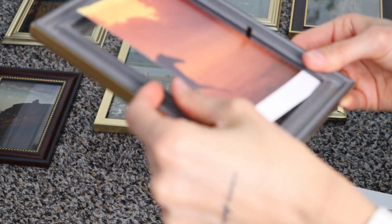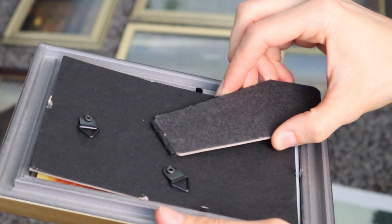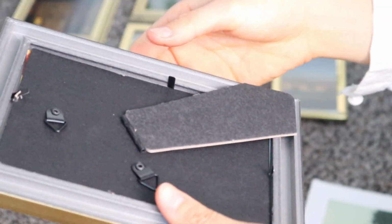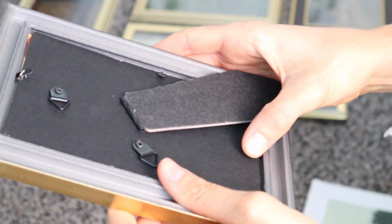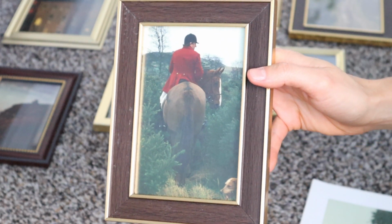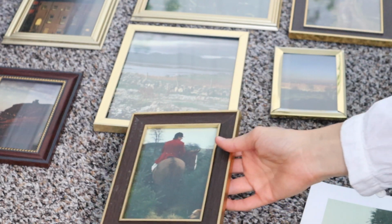Even if you are into dark academia, this is still a great project for you to do to spice up your bedroom or anywhere in your house. It really does look very clean and nice, and it's so easy and it doesn't damage your walls.